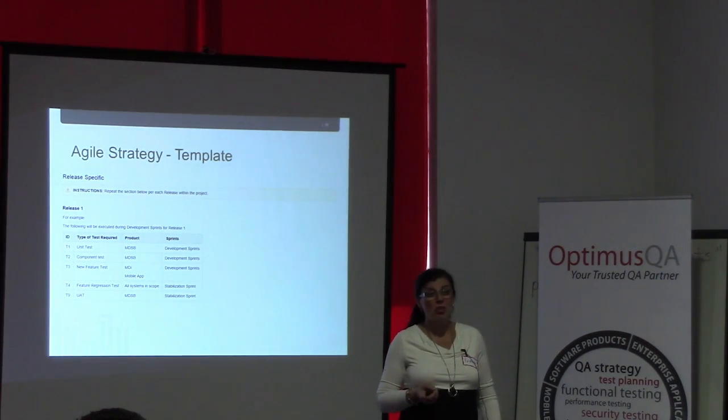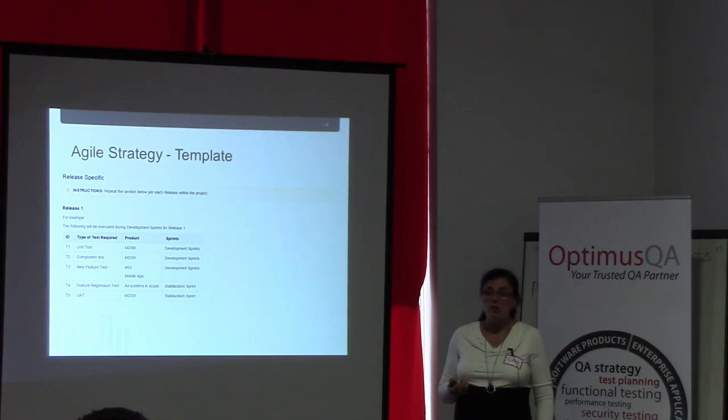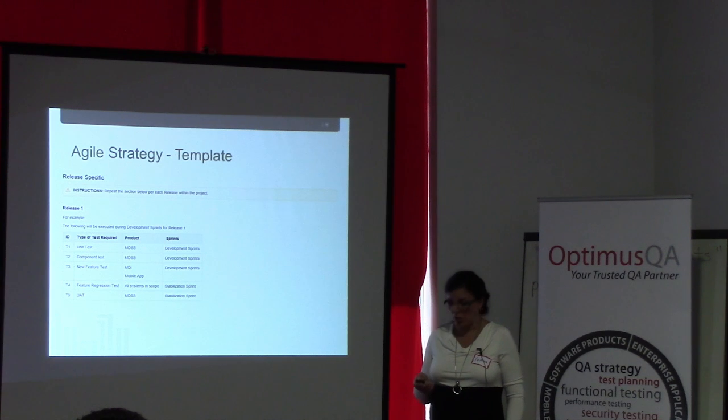And your regression, you might not want to do it at sprint 1. There's nothing to regression test yet. So you will wait until that period in time.